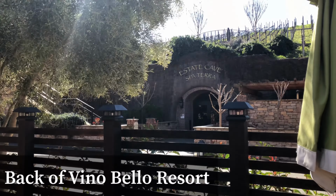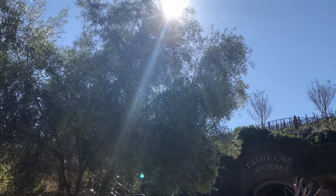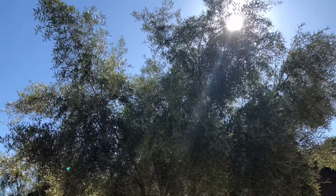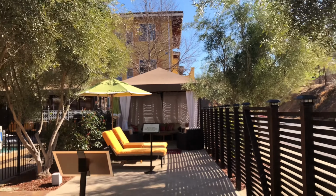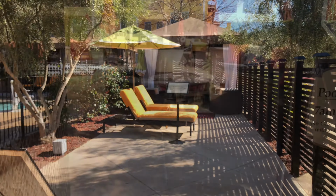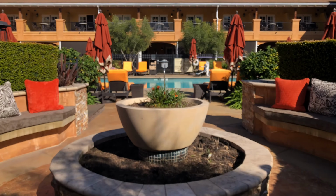This is in back of the resort, and that cave is where they do tasting, and there is a spa in there called Spa Terra, and it's such a beautiful spot to relax and enjoy and just be there for the moment.